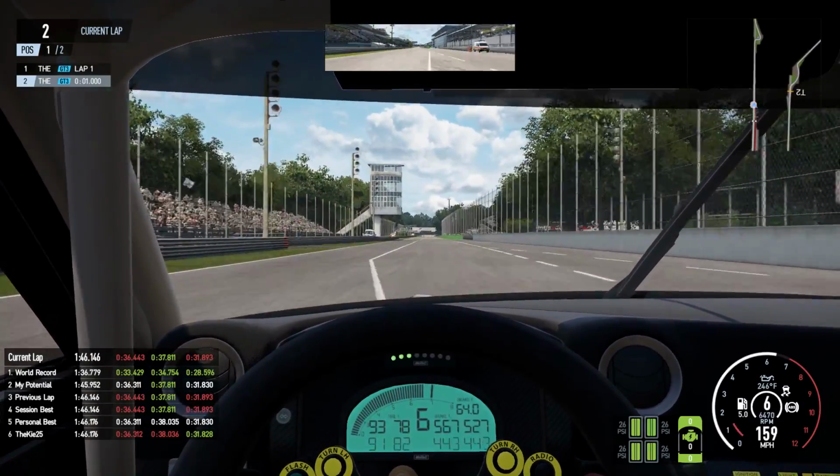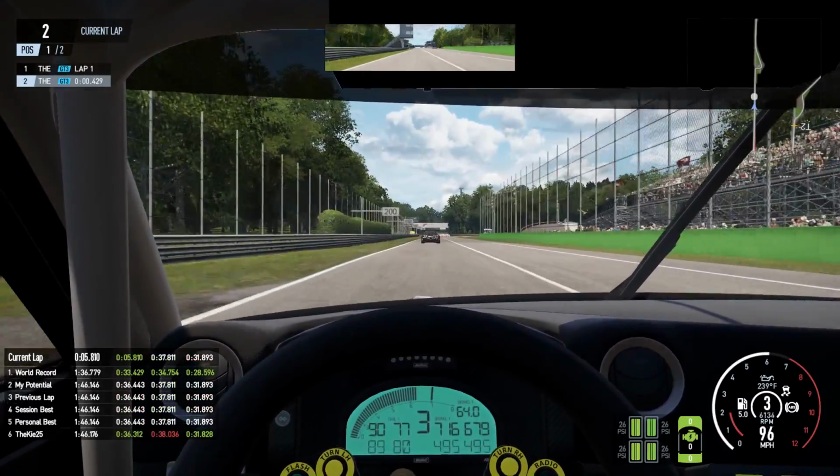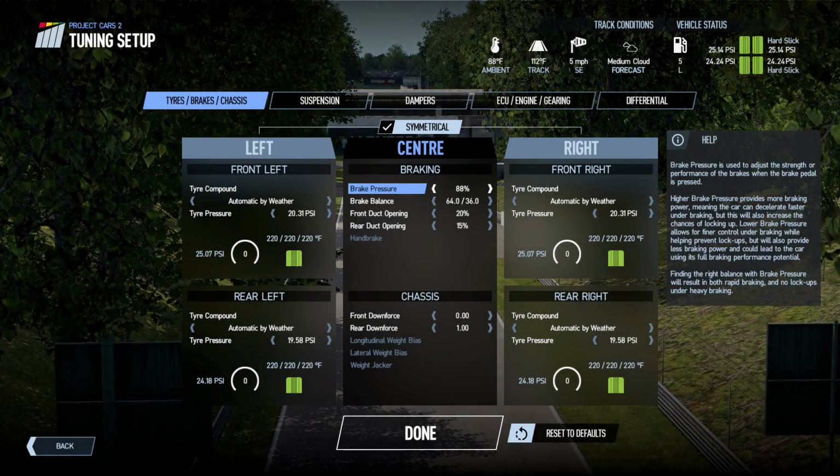I just couldn't get the lap fully together and it was frustrating me, so I just left it. And I think if it came back another day, we'd be able to get it fairly simple. So you can see that lap put us to the world record time, number one on the leaderboard. So we were happy with that anyway.